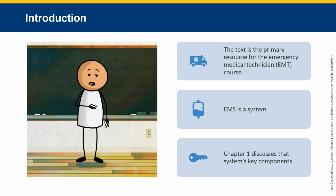The text is the primary resource for the EMT course. It discusses what will be expected of you during the course and what other requirements you will have to meet to be licensed or certified as an EMT in most states. Students will learn the differences between first aid training, a Department of Transportation EMR training course, and the training courses for an EMT, Advanced EMT, and Paramedic.